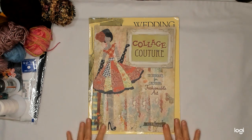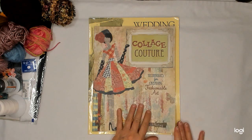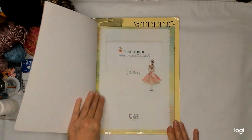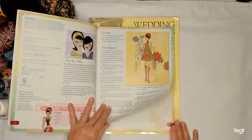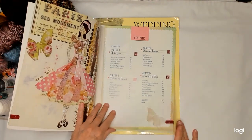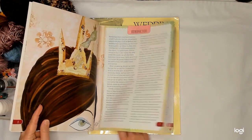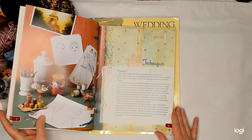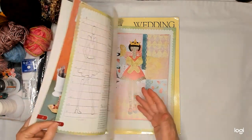First, I got this magazine. It's Collage Couture: Techniques for Creating Fashionable Art, by Julie Nutting. And I just thought it was a cute little magazine. There's some great little pictures in here that I could cut out and use. I think I paid 75 cents for it, and I thought it was well worth that.